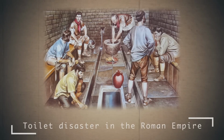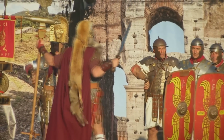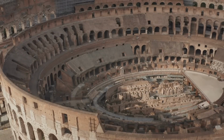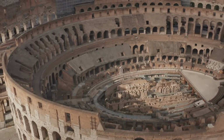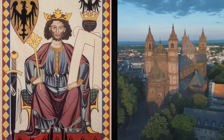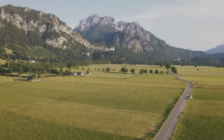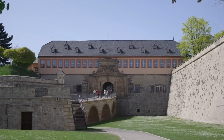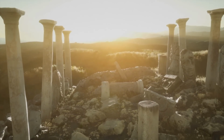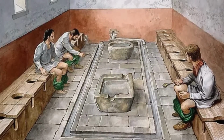Toilet disaster in the Roman Empire. More than 800 years ago, when the Holy Roman Empire was not yet Germany, a story happened there that would have been very comical if not for the dead people. In 1184, King Henry VI of Germany was making a detour of the Erfurt region and decided to meet nobles from all over the Holy Empire. At the Petersburg citadel there were too many guests, and on July 25, 1184, the second floor of the building simply could not stand it and collapsed.